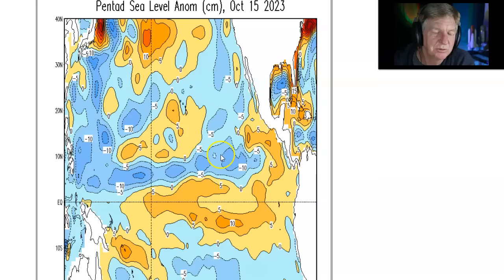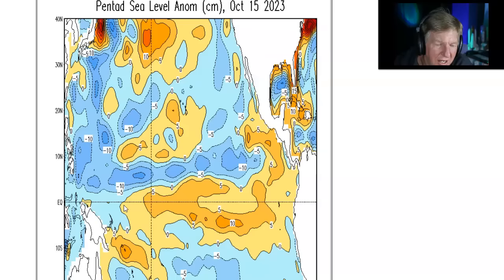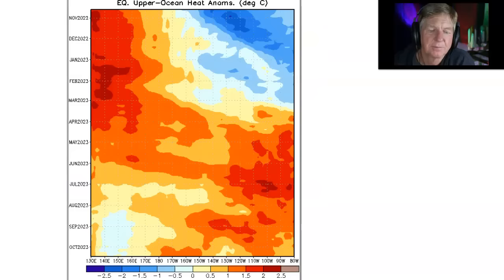Well, there is Peru there, Ecuador, Central America, equator there, dateline there, New Guinea there. And we'll just look here, that's 160 east. From 160 east, the whole other side of the dateline, we have positive anomalies, 0 to 5 centimeters, 5 to 10 centimeters, 10 centimeters or higher above normal, all here in a big pool, moving into Ecuador. Piles of months of warm water are confirmed with this data at depth, waiting their chance to erupt to the surface. This is classic El Nino. And then finally, the upper ocean heat anomaly pattern.